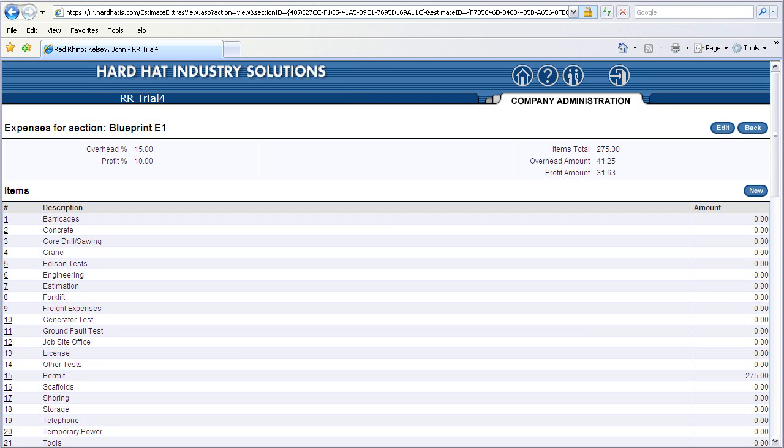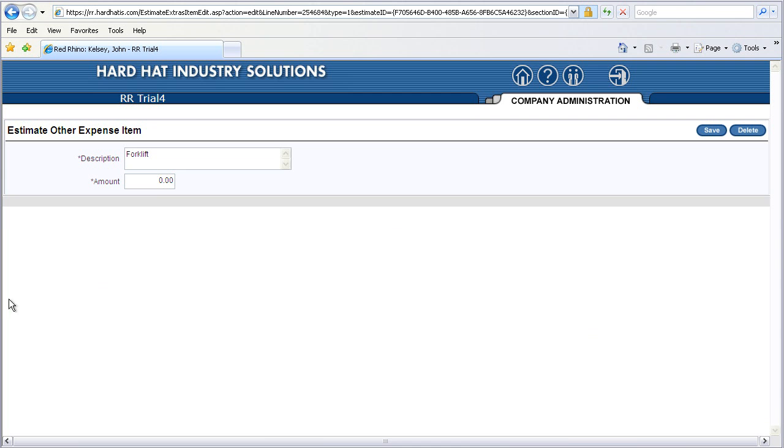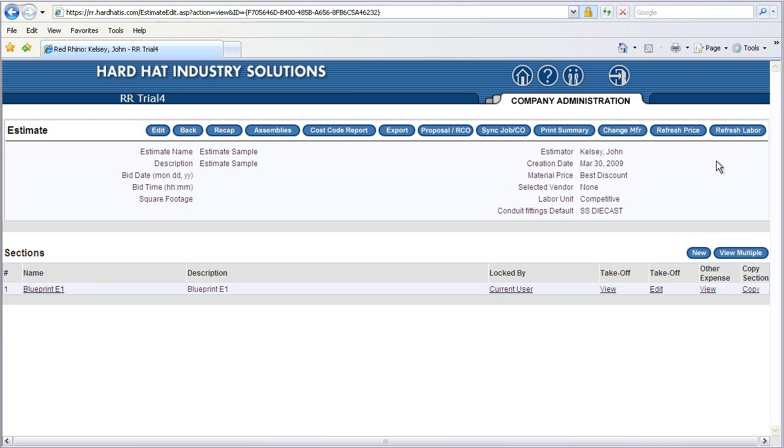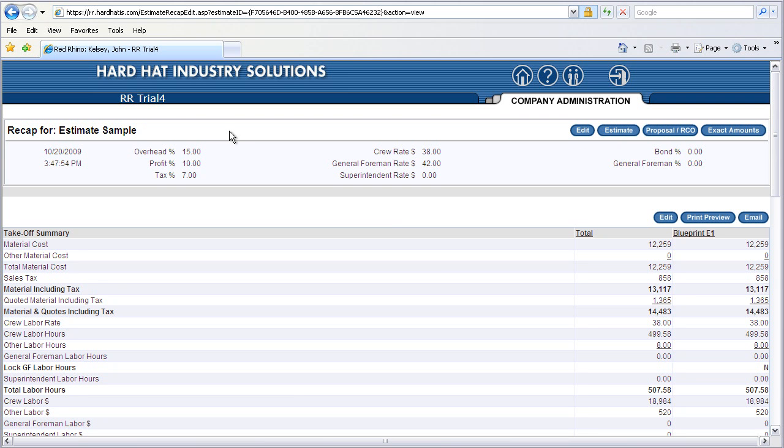This is the expense detail page. We click on forklift, type $500, and click Save. This is how simple it is to add job expenses to your estimates. You click on the expenses that you want to add and enter the dollar amount. Next, I will show you the recap, a powerful feature that allows you to quickly review your estimate numbers and profitability.